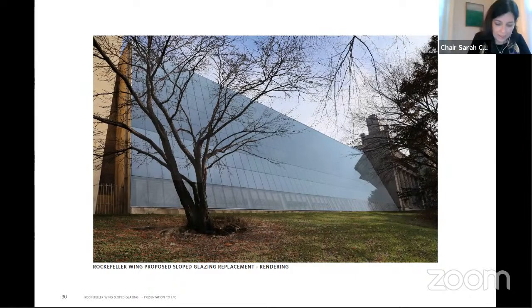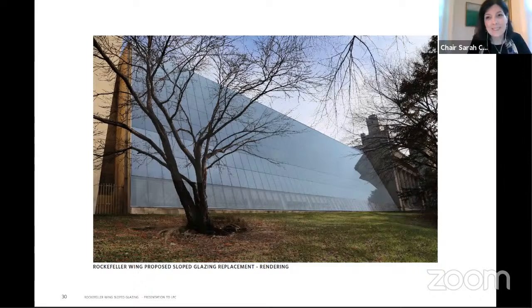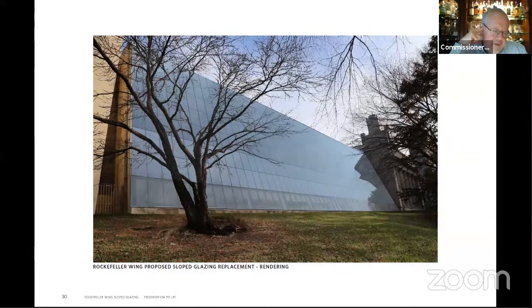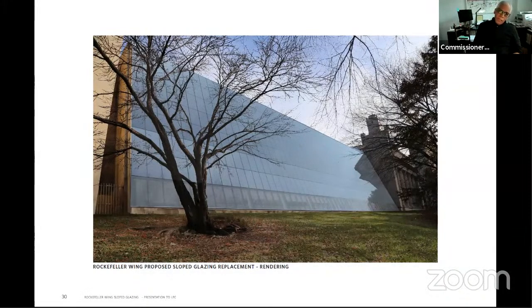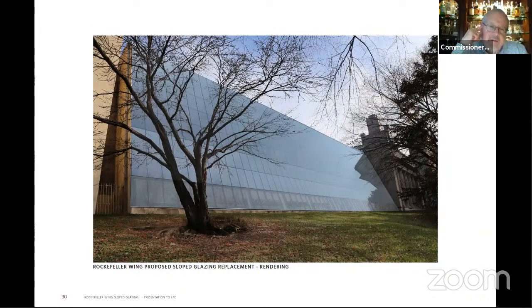Okay. Great, thank you. Commissioner Gustafson? Yeah, I'll be brief. I'm not as worked up about this as my fellow commissioners. However, I guess I've been made aware of the striped appearance that I hadn't really picked up on in the initial viewing, and the point that was made about texture, I think, is also important. So I'll go along with my fellow commissioners on those points.